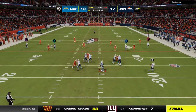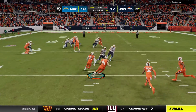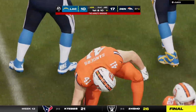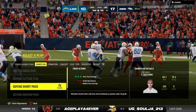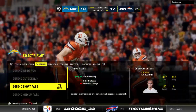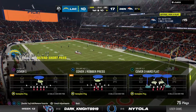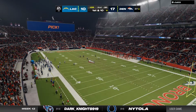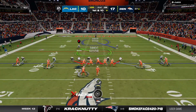Herbert just beat the play clock. Oh, and his early struggles continue. Here's another one intercepted. Picked off by Drew Sanders. And he's going to take this one back to the 37-yard line. Line of scrimmage, the 37 on 1st and 10.